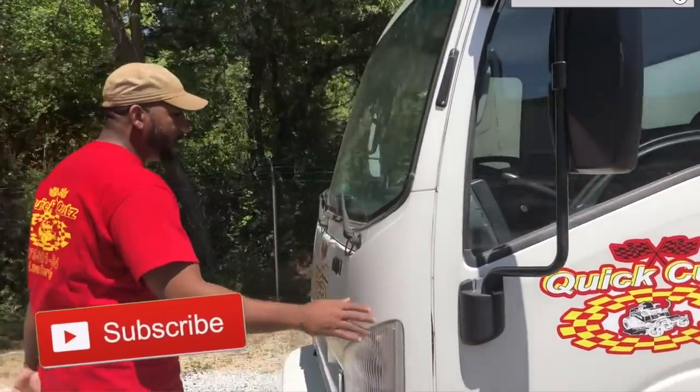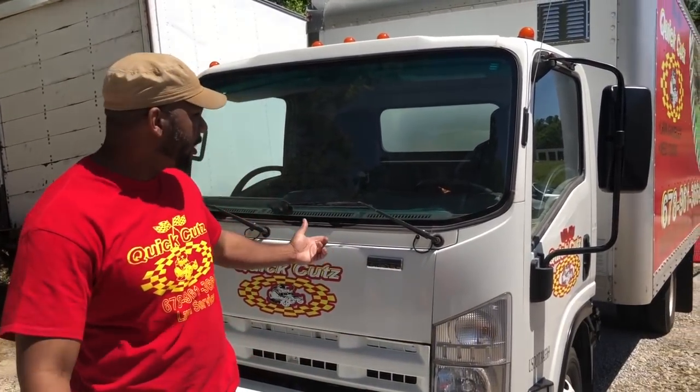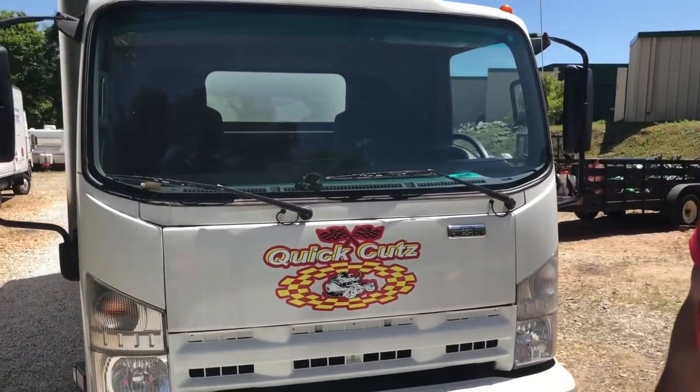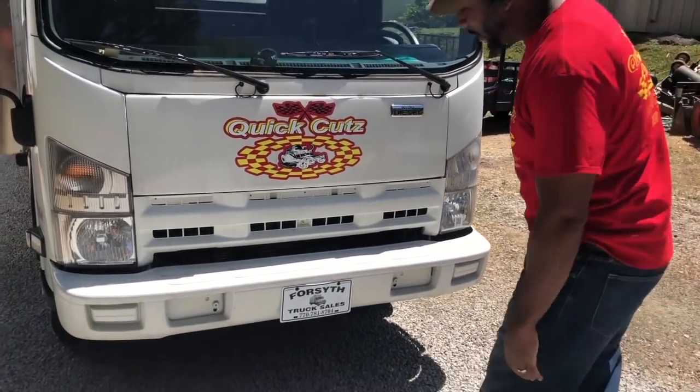I got it from a Ryder truck. It used to be a Ryder truck, you know, the ones you rent to move stuff. I'm gonna tell you what I love about it. It has a governor on it, 65 miles per hour. That's as fast as you can drive this truck, which means anytime I have a worker drive this truck, they can only go 65 miles per hour, which is great. So this is where I got it from.